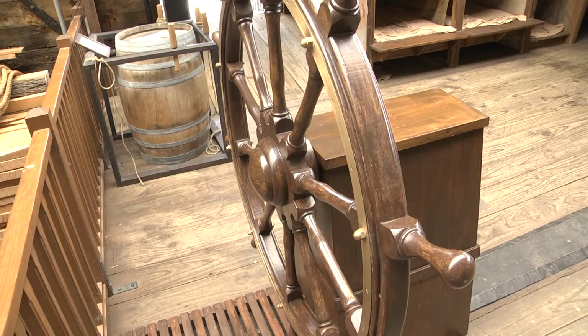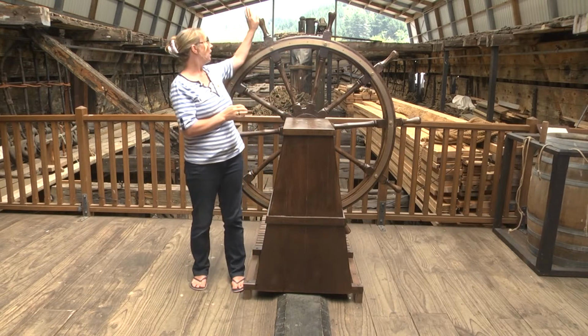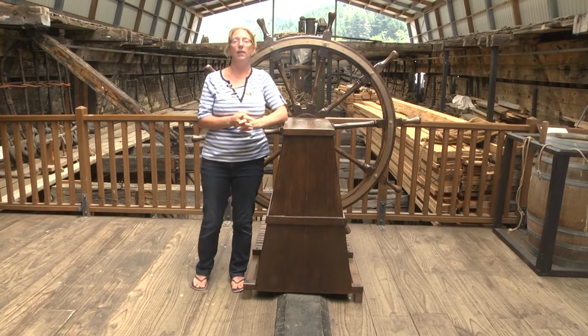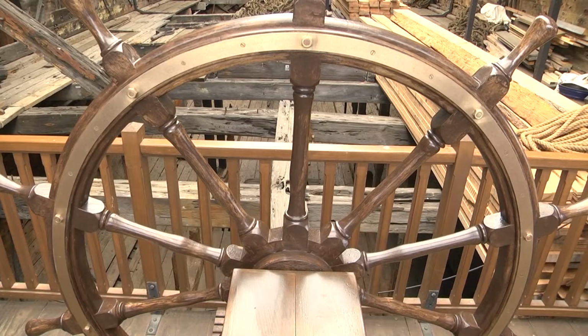The steering wheel behind me is not the original steering wheel, unfortunately. The original steering wheel we did actually have in the 1960s, but it actually burnt in a fire whilst it was in storage. We do have the brass sleeve that goes over one of the tops of the midships part of the steering wheel. That's on display in the museum. But we're very lucky that a local woodworking group, a chap called Ron Perano and some friends got together and they recreated the wheel to the same size and dimensions and the same design as it would have been on board.